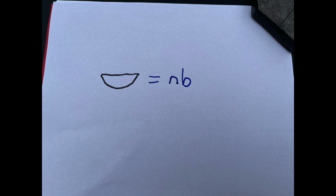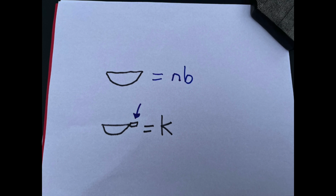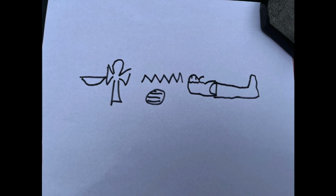All right, our last sound looks very similar, one we've seen before. This is NB, which is the basket without a handle. You may recall if there's a handle on it, it is the sound K. But without the handle, it becomes NB. All right, so let's see how that looks in a word. Now, again, looking at the determinative, hopefully that is acting as a clue to the definition of the word. It's one of the great things about hieroglyphics. It's full of clues to help.